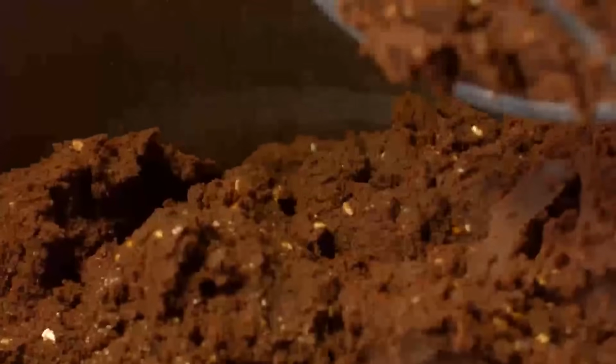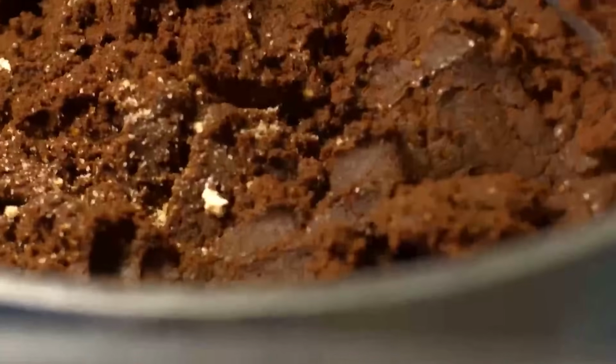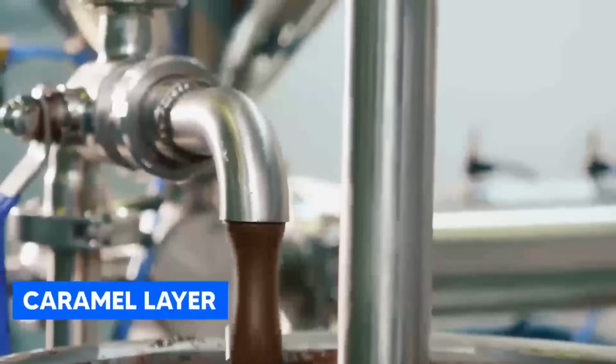Advanced infrared sensors monitor the biscuits throughout the baking process, ensuring uniformity in color, texture, and moisture content. Once fully baked, the biscuits pass through a cooling tunnel that gradually reduces their temperature, preventing cracking or breakage. Next, the caramel layer is prepared.